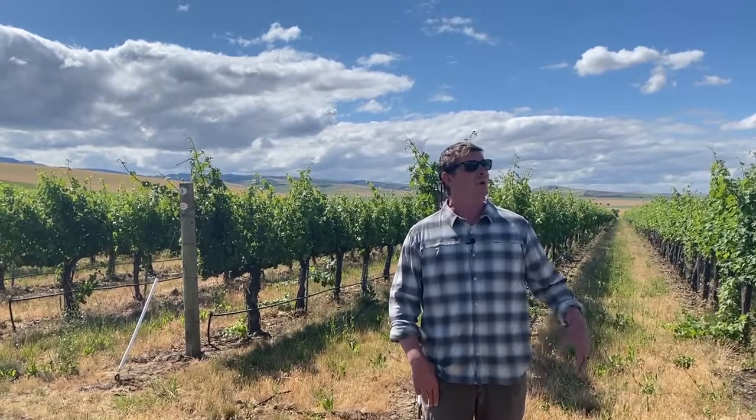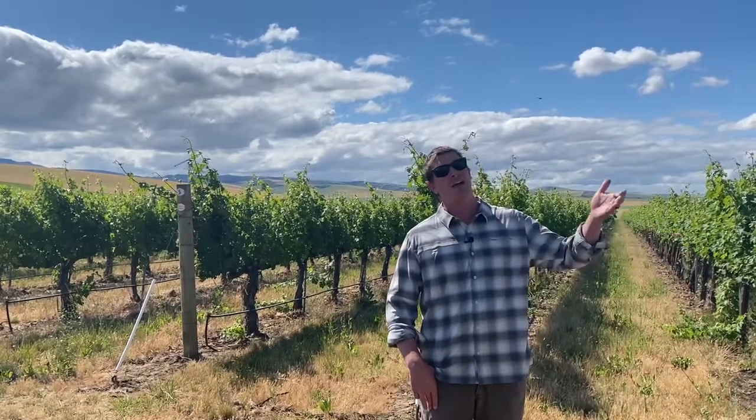We gain a lot of ground too because all the warm air from the valley rises, and so we benefit from a little warmer evenings. And also we're moderated, so when we get a heat spike, we tend to be a little cooler up here. So the vines, instead of shutting down above 95 or 100 degrees, we kind of stay active up here for a couple extra hours a day, which can count for a lot.